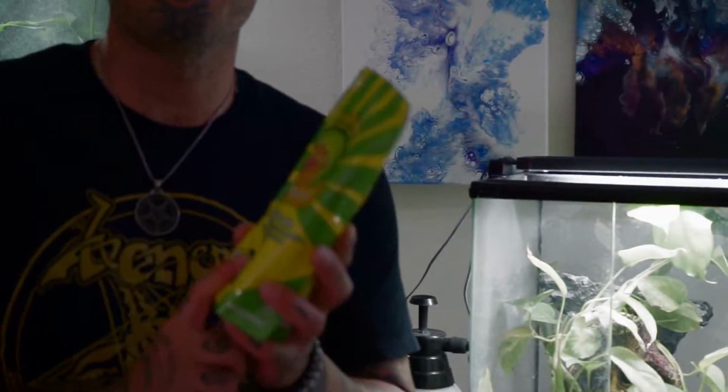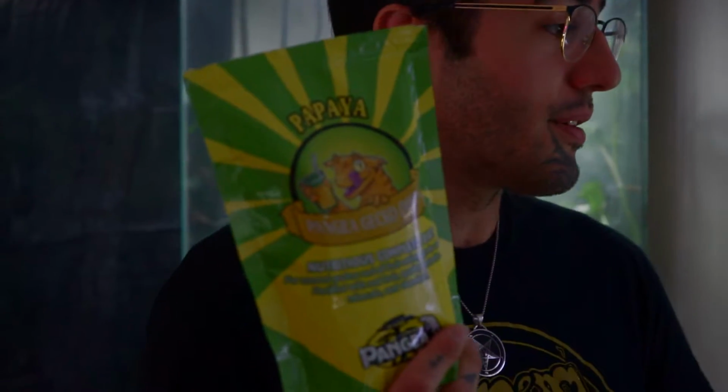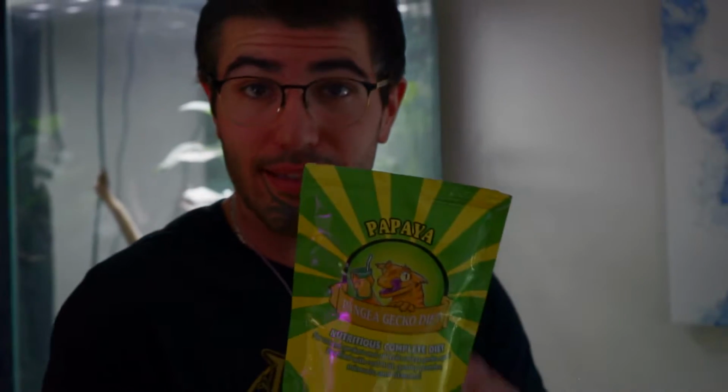Alright, super cool. So we gotta mix some Pangea gecko food diet. Super good. I highly recommend this brand actually. It's really, really good. I've never seen a crested gecko not like this. I've tried many other brands, and they just are like, dude, I'm not eating that. This stuff's fire though. And they love this flavor for some reason. This and the watermelon is super good. It has dried bananas, papayas, all that good stuff that your amazing crested gecko needs in its wonderful diet and its life. So let's mix this stuff too.